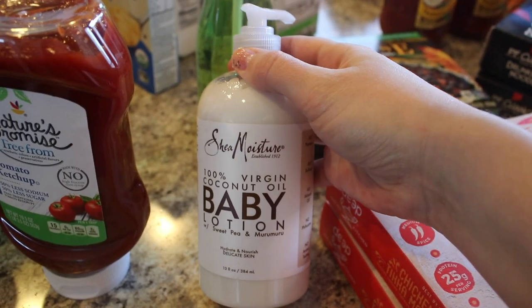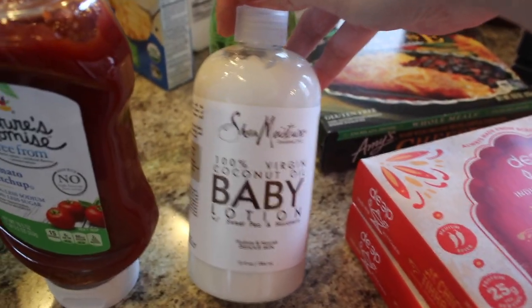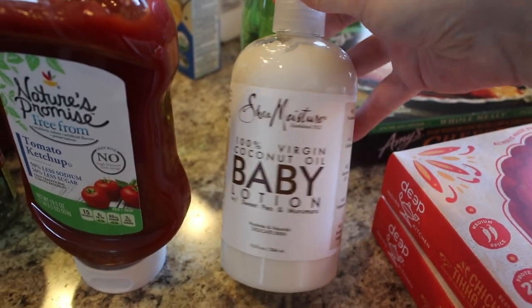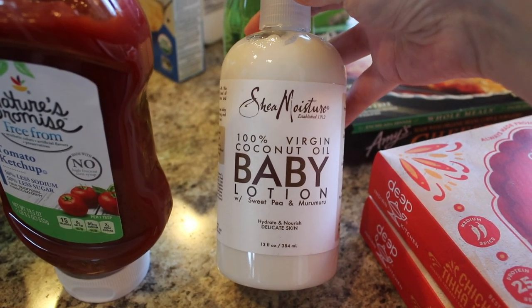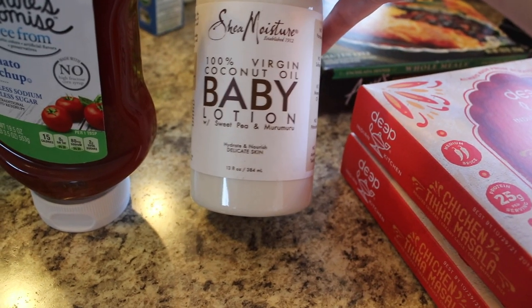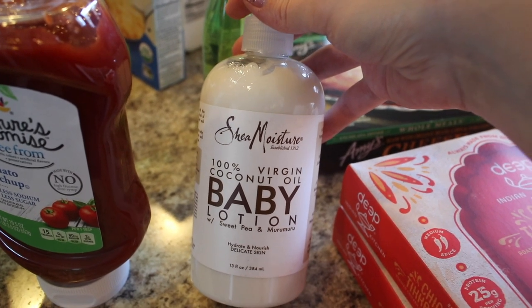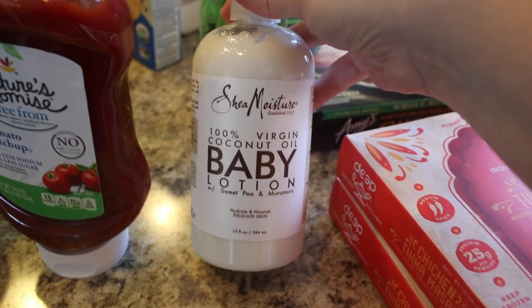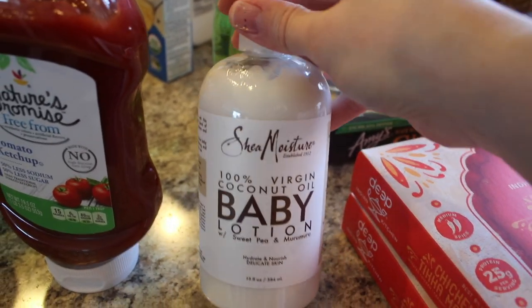And then in the middle of my grocery haul, which is so random, I'm gonna show you some lotion that I got for my girls. This is the Shea Moisture 100% Virgin Coconut Oil Baby Lotion with sweet pea and muru. I don't know how to say that all the way, but this is the best lotion for like little ones. My daughters are like, I have a 4-year-old and a 6-year-old, and I love this stuff for them.